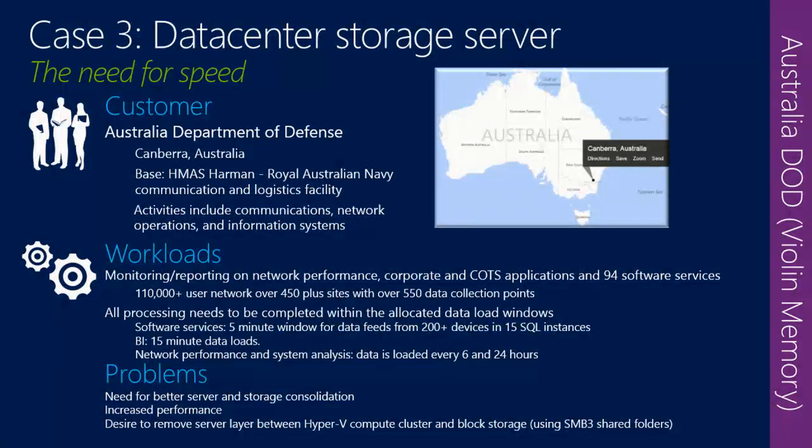So what's interesting here is that they might do some spook stuff, but we'll never know. The basic workload they had was that they were the central operations center gathering data from a fairly large user base. You can see here over 100,000 users, 450 sites. Their problem was that they had to read and consolidate this data and process it in real time within a very demanding window.